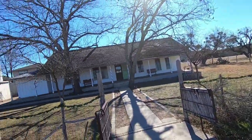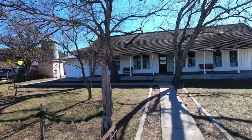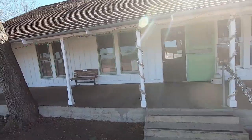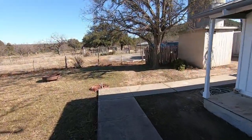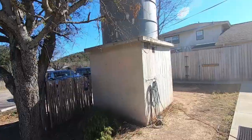I'm up here at the front at the park headquarters, and this park headquarters is one of the more unique park headquarters that I have seen in the Texas State Park system. This is actually an old farmhouse, or a ranch house. It's an old residence. And back here, there's a water tower. There was probably at one point a windmill that lifted water into that.